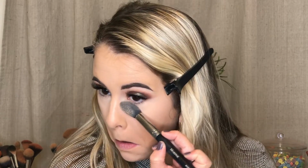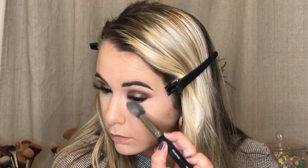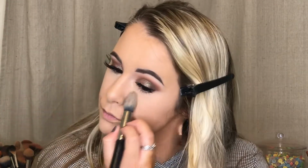And make sure when you go in with this powder and a brush that you're not doing wiping motions right on top of that wet concealer, because it will leave streak marks. So you just want to lightly dab it in. I focus it mainly on those areas where I have creases underneath my eye area. But yeah, that's really pretty.